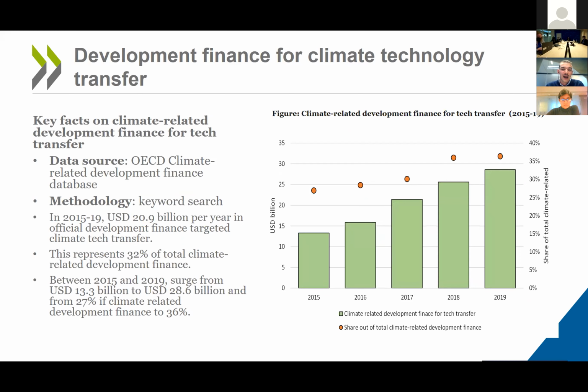So moving on, out of these resources, the climate-related development finance that we looked at in the previous slide, what we tried to do was to quantify the part of it that was actually supporting tech transfer in developing countries. To do so, we use a methodology that exploits the descriptive information included in a database we have at UNCTAD, called the UNCTAD Climate-Related Development Finance Database, which is based on self-reporting by donors, both bilaterals and multilaterals. And then we applied on this descriptive information a keyword search based on specific climate technology-related words.